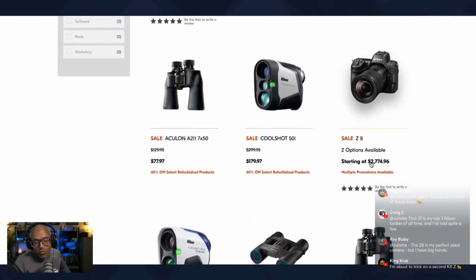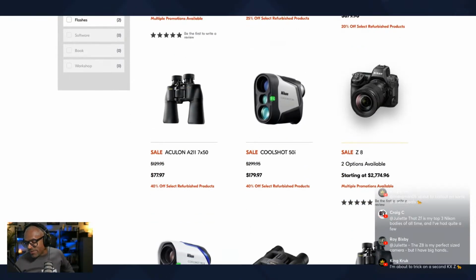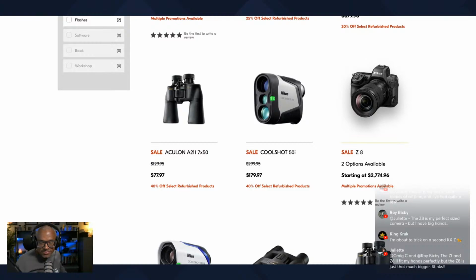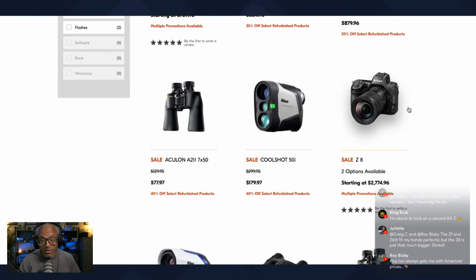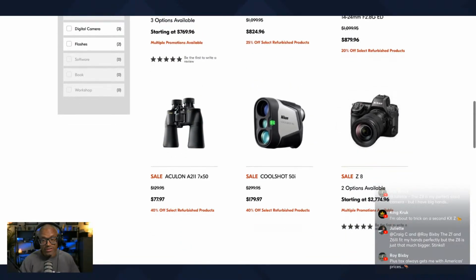Z8. Whoa, now look at that right there. Okay. That is crazy. Price of the century. I don't know about price of the century, but it's a damn good price. $2,700. Well, $2,800, let's just say, for the Z8. That is a great price. If anyone's looking for a Z8, this is the time, I guess. Wow. That's crazy. Thank you, Mark, man, for sharing that with us. That's nuts.